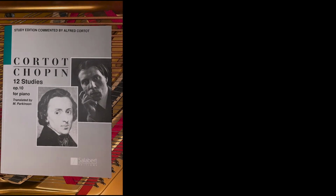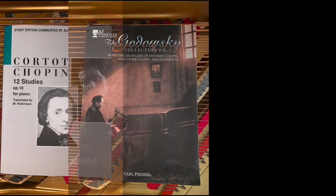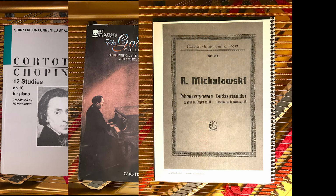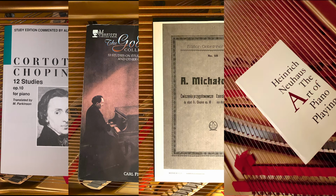There are quite many preparatory exercises and annotated editions that help mastering Chopin's studies. But I would like to share with you the ones that I find the most helpful for my piano students. So first I will introduce 4 sources to you, and then I will demonstrate several preparatory exercises from each source.